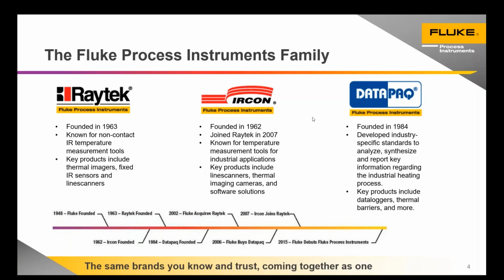Datapaq started out designing systems for use in the coatings industry, as one of the founders came from a coating supplier and wanted a reliable method of measuring temperature from within a process. The Datapaq solutions are all based on the same basic principle of passing a logging system through an oven or other process to measure product and air temperatures. Over the years, the concept was taken further and applied to all industrial heating processes, from the cooking of food, the curing of coatings, electronic soldering, metals heat treatment, and ceramic firing. On the infrared side, Raytek and Ircon both started around the same time in the early 60s, developed non-contact temperature measurement products for slightly different customer bases, and we were integrated into one infrared family in 2007.